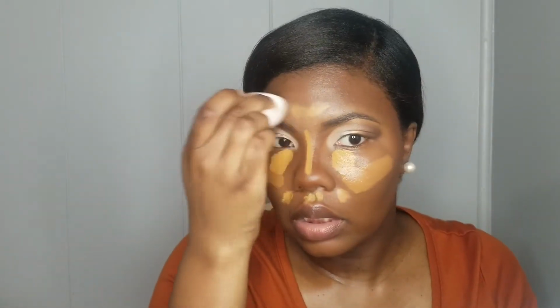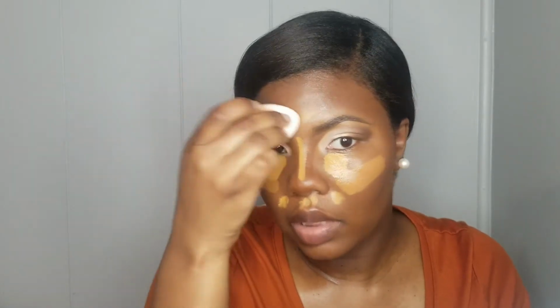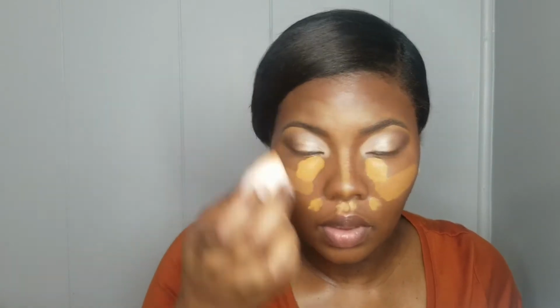All right, so I'm going to use the opposite end of this little bad boy to blend out this concealer. Normally I use the Real Techniques sponge or the pancake sponge that has sharper edges, and this doesn't, but we're going to see how this works. It's super soft, that's for sure. It's really soft and squishy. I did wet it before I came on camera, but it pretty much looked the same, honestly.